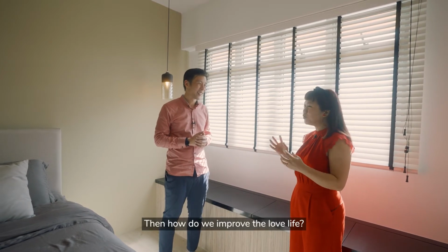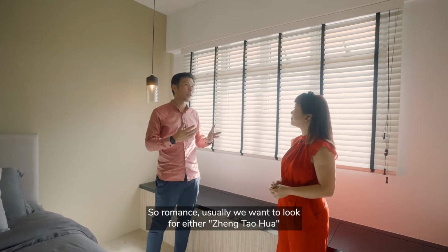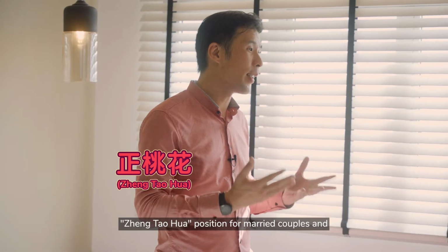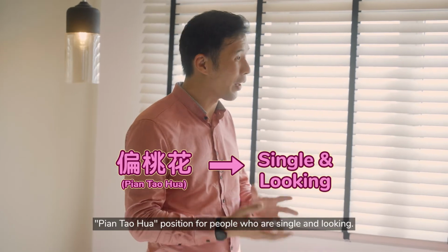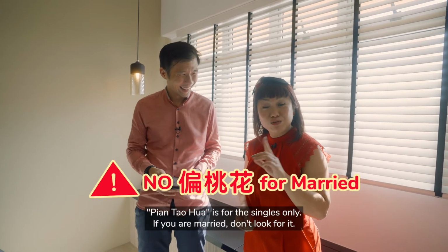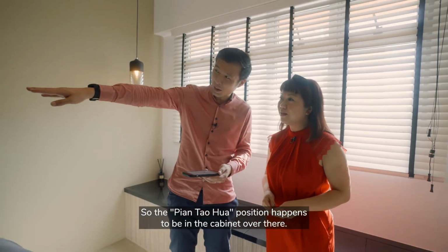Yes. Then how do we improve the love life? So for romance, usually we want to look for either the 正桃花 or 偏桃花 position. 正桃花 position is for married couples, 偏桃花 position for people who are single and looking. So the 偏桃花 is for the single, huh? Yes. You marry, you don't look for it. So the 偏桃花 position happens to be in the cabinet over there.